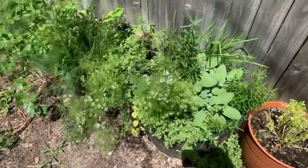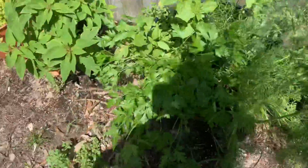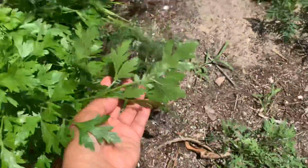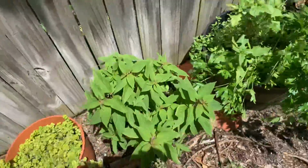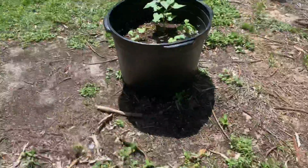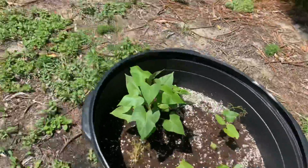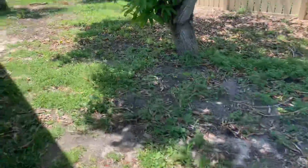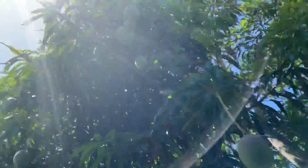Herbs: the cilantro bolted. Oh well. I have more of this gigantic parsley. And I have to collect some of these leaves to make some pineapple sage tea. It's pretty good. Sweet potato going in here. For so much wind, the mango is still there. They did not fall. Oh wow, they're getting big.